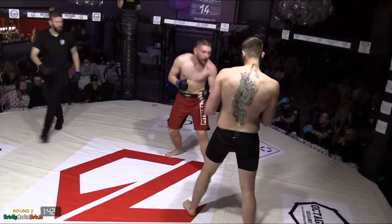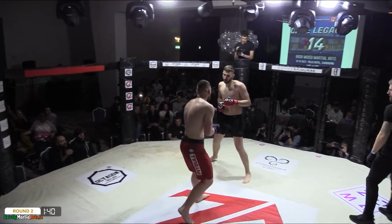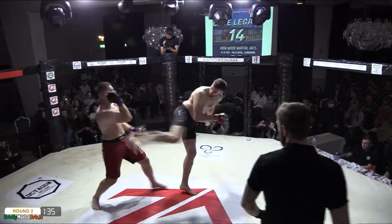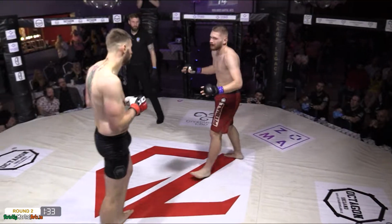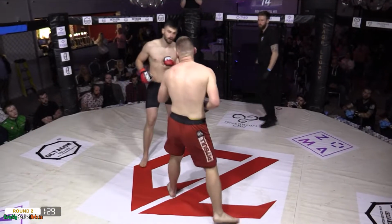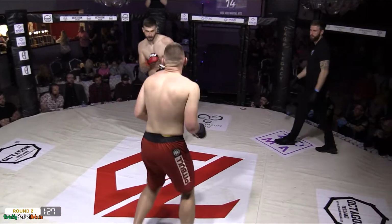Nice little short hook. Eryk Kasprzycki is just constantly coming forward here, and he's willing to stand in the center of the cage, and that could eventually mentally break. Nice spin, goes to the body, but... And now, while he doesn't have them down at his hips, his hands are low. That's a lovely left hook.